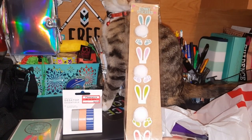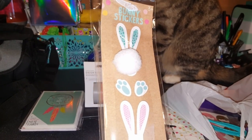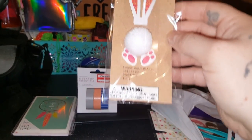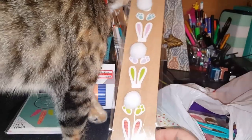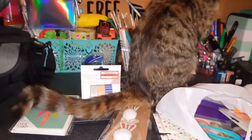These are bunny stickers. Seriously, how cute is this? Can you see without the glare here? It's the little bunny ears, the little bunny tail, and then the bunny feet. How adorable are these gonna look on pocket letters or anything like that? These are just super cute for Easter, so I had to pick those up, going with the whole Easter thing.